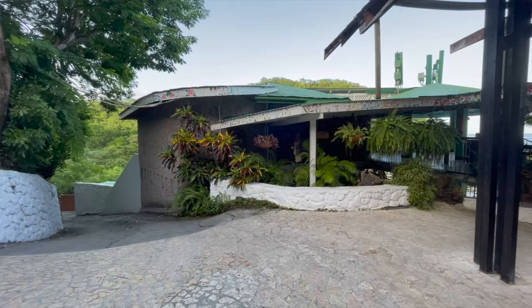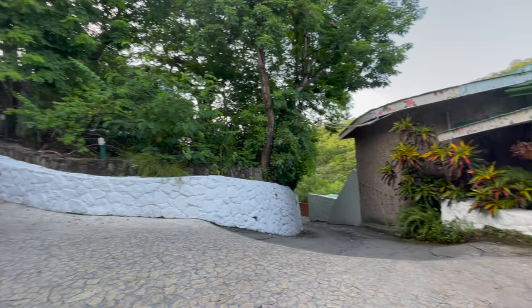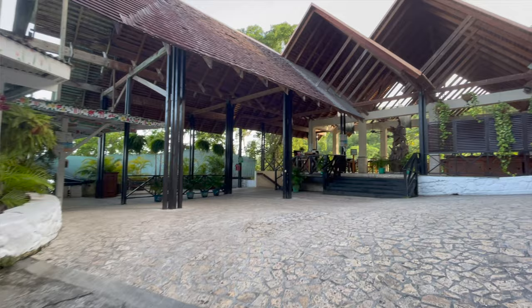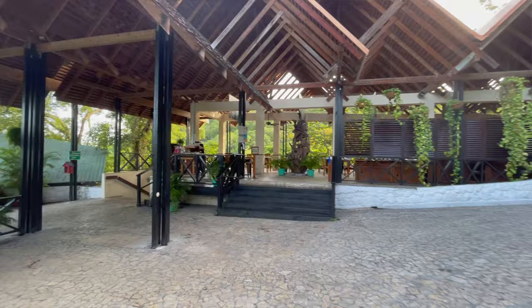Once you arrive at the resort, you arrive at the halfway point. And when I say the halfway point, I mean halfway up the hill, because this is where reception is located. Just behind us, we have the treehouse bar, just over here, where reception is located. And we also have the treehouse restaurant as well, where they serve food for breakfast, lunch, and dinner here.